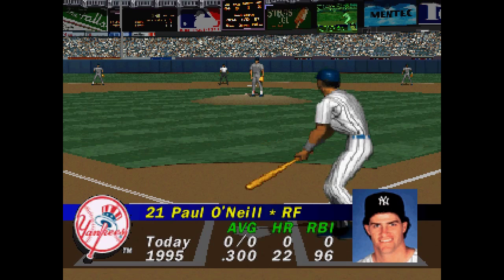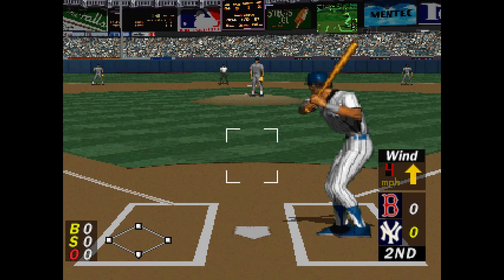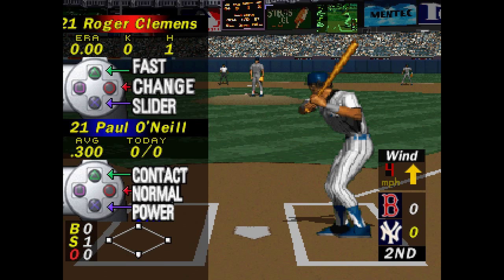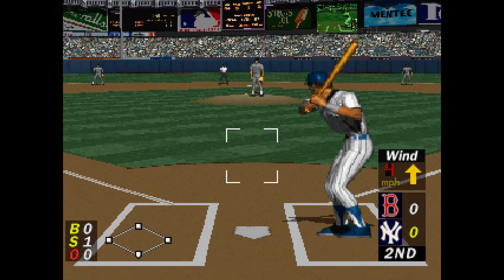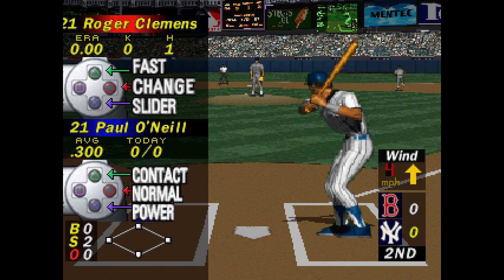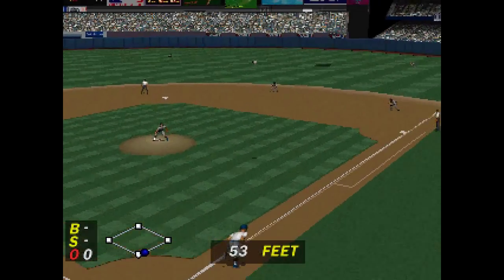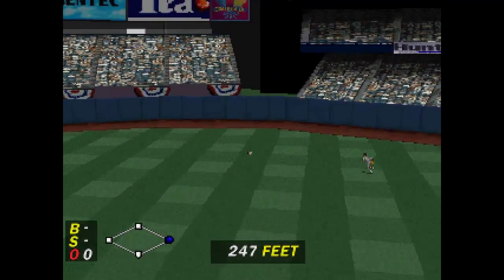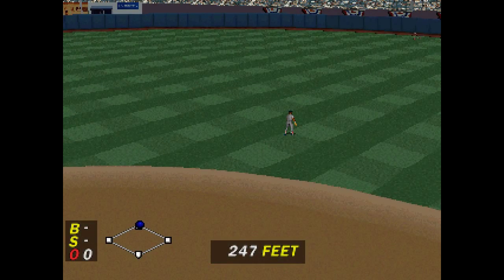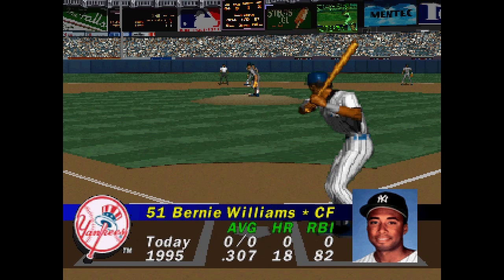Up first is Paul O'Neill. Into the windup, here's the pitch. Fastball. 0-1. The pitcher sets. Here's the pitch. It's a changeup. 0-2. The pitcher sets. Here's the pitch. There's a drive to right field. This one rolls to the wall. Double. Runner on second. The next batter, Bernie Williams.